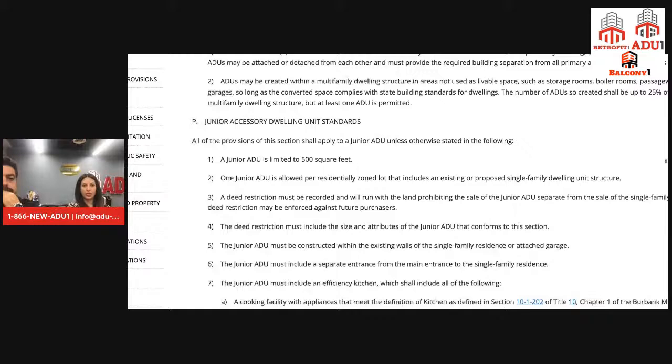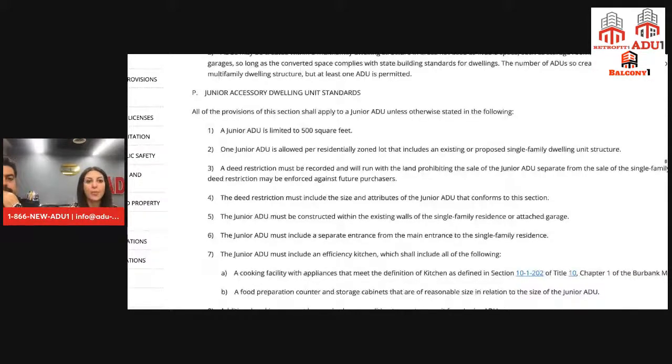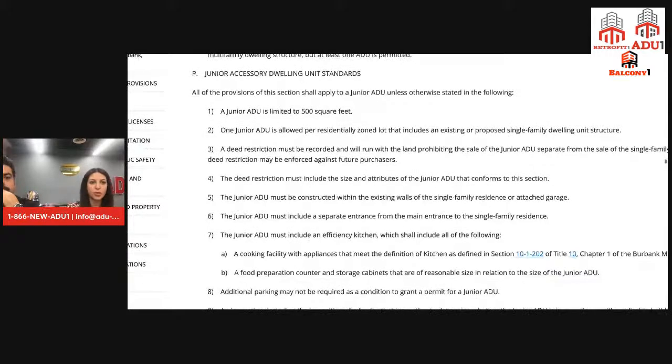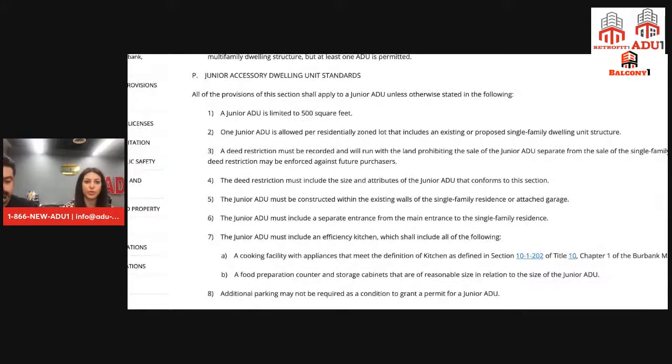So now this is going into junior ADUs. I will just quickly sum this up because I believe this is the same all across the board. Junior ADUs, as mentioned before, there are owner occupancy requirements. The owner must live in either the house or the junior ADU. Junior ADU, you are limited to 500 square feet. And again, it has to be part of the internal structure of your house. It can't be detached, can't be new construction.